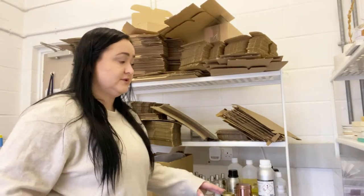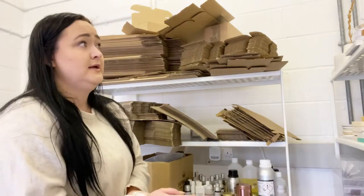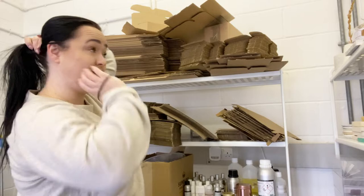Before I do anything today, I need to tidy everything up, and I've got a box of jars for my new candles that I need to put somewhere as well. So yeah, hurry up and let's get to work.